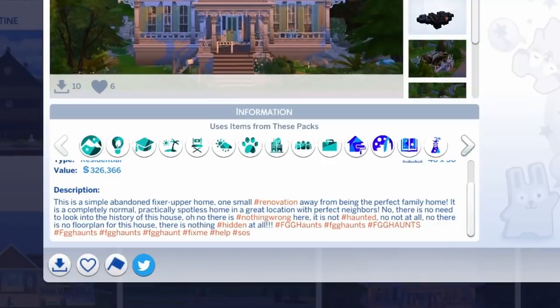This is a simple, abandoned Fixer Upper home. One small renovation away from being the perfect family home. It is a completely normal, practically spotless home in a great location with perfect neighbors. No, there is no need to look into the history of the house. Oh no, there's nothing wrong here. It is not haunted. No, not at all. There is no floor plan of the house. There's nothing hidden at all.